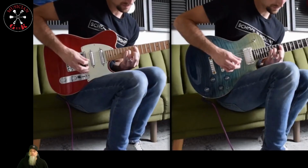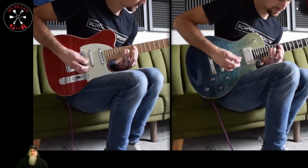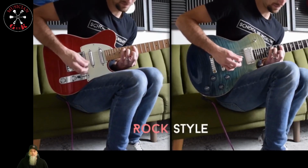And I'm going to be playing these guitars side by side in two different settings. The first will be a rock type song.